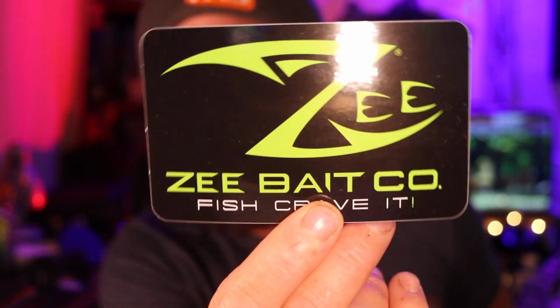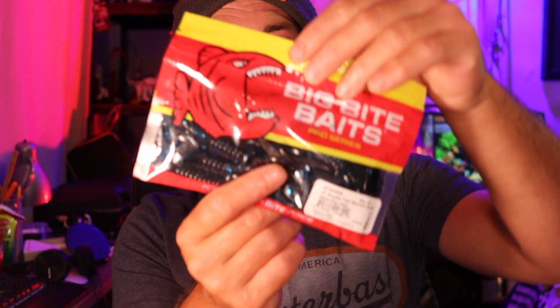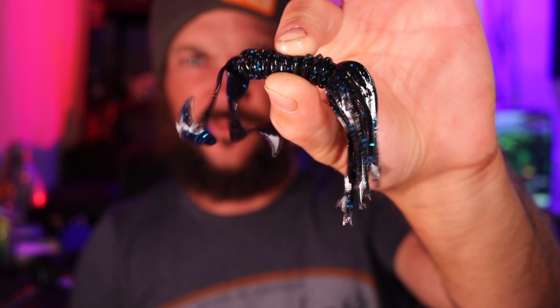Speaking of Z Bait Co. Right there, nice little sticker from them characters. Then we have the 5-inch double tail skirted grub by Big Bite Baits. Holy moly, it's got a lot going on. Twin-tailed skirted grub. Pretty sweet. Small enough candy right there.